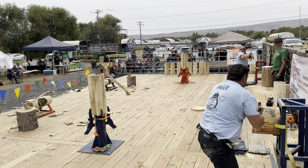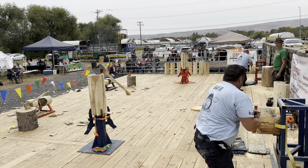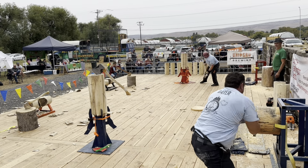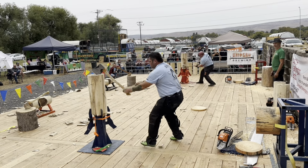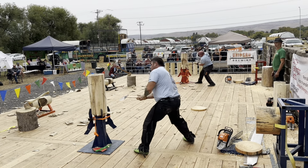There's Jamie though, Jamie just found another tier in the single. Baker Saw is loving this one, he is flying through the single. Koger now into the standing block. He'll have a four-hit advantage on Baker as they go.